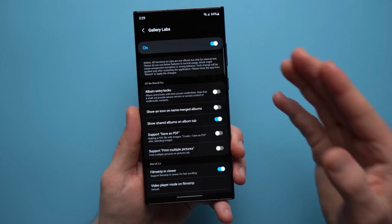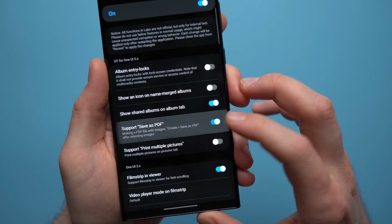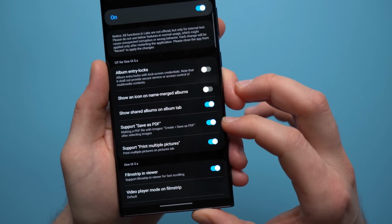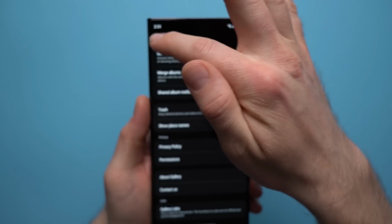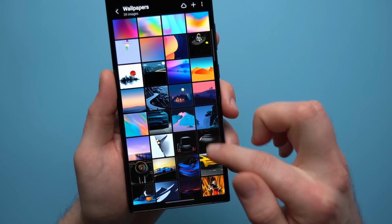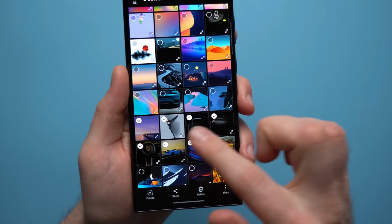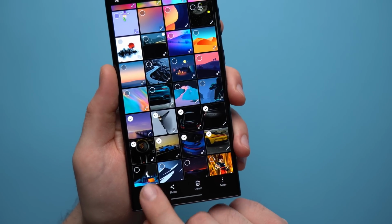And if we go into here, there's a few new really cool options. In here, you'll see these 2 toggles to save as PDF and print multiple pictures. When you enable both of these, you can go back to your gallery. Let's say there's a few pictures that I want to select and then save them as a PDF file. So we can select multiple pictures and then you'll get this new create button here.